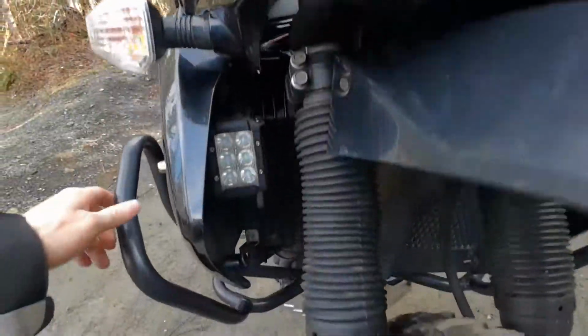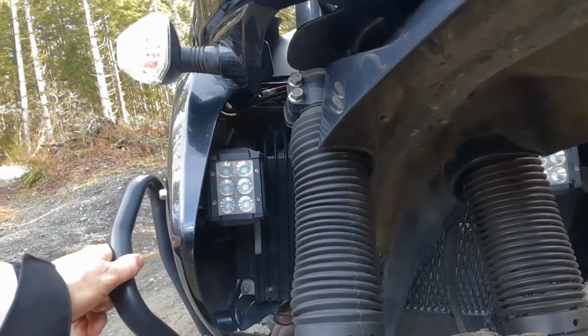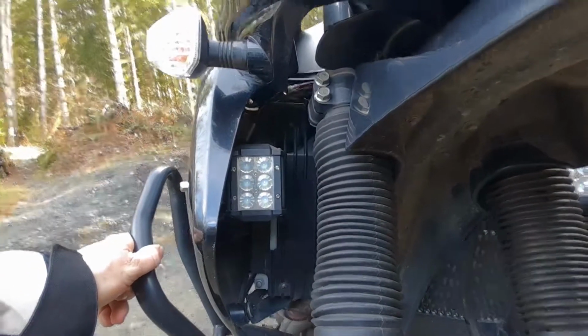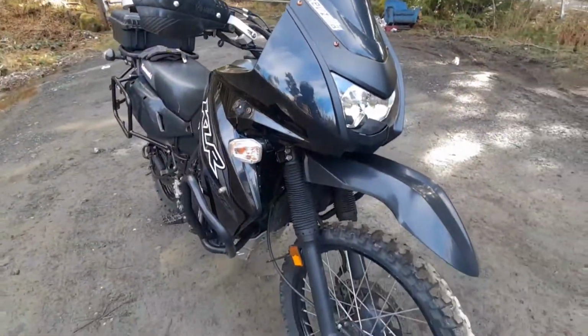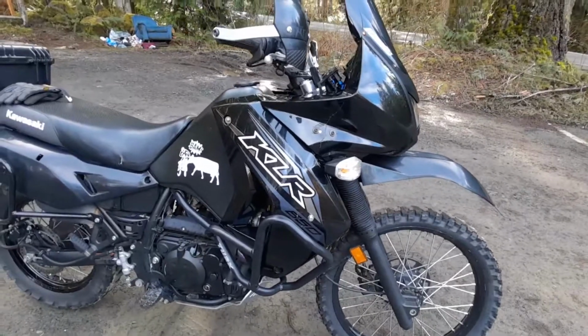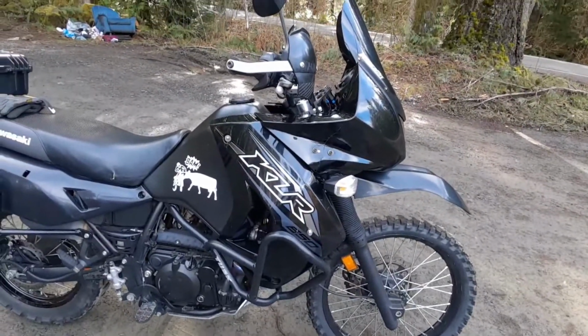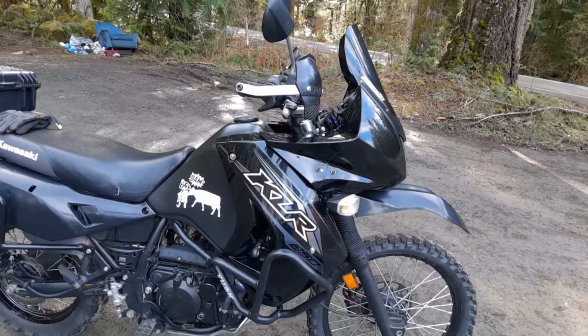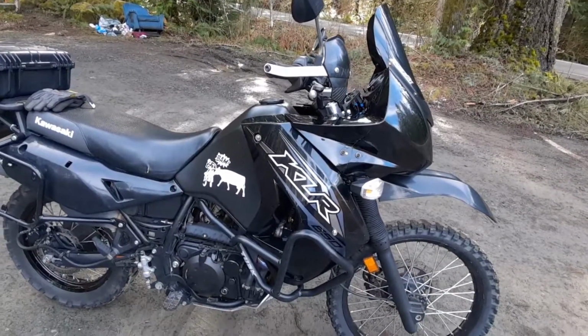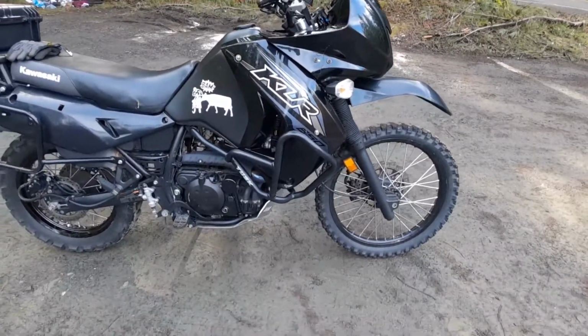So I installed some auxiliary lights down here. Dual 6 LED lights I have tied into my high beams. I replaced the headlights and taillights with LEDs. The stock lights just weren't doing it for me. And I installed a flasher module for the taillight so it flashes a couple times, then goes solid when you hit the brakes. A lot more visible. I like it.